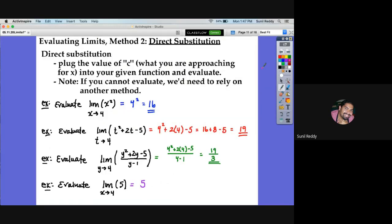Next method is direct substitution. Like I said earlier, that just means actually throwing in whatever the x value was that you were approaching into your function's expression, and whatever you get out would be the limit. So I already have these done in the interest of time. For the first one, the limit of x squared as x approaches 4, well, if you plug in 4 for x, 4 squared is just 16. So the limit is 16.